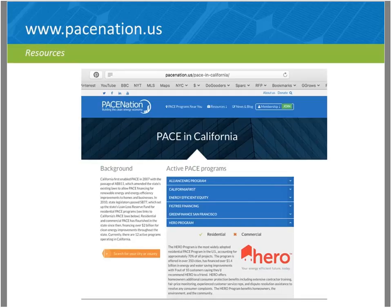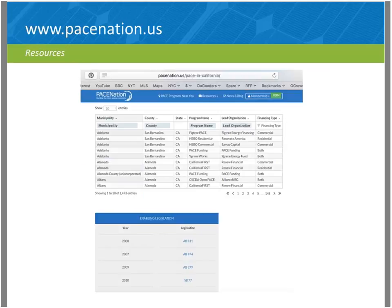On our website, pacenation.us, you can click on that map that I showed you in the previous slides, and you'll be able to check out every single state. So each state has their own page, which shows all of the active programs. Here you can see the HERO program is selected, but there's lots of other programs that exist. And it also shows all of the legislation that's active in that area, what the different bills that have been passed to make the program possible, as well as every single municipality that has opted in or is financing projects right now. So you can sort this by county, by municipality, or by program name to find the best option, and we have that available for every single state.